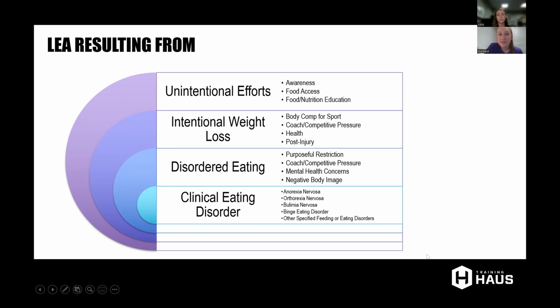And then there are other efforts that can blend into an intentional way to restrict our energy. And we want to be really aware of those too. Disordered eating, purposeful restriction, again, pressure that is intentional or not, other mental health concerns or negative body image start to tailor into some of our disordered eating practices we want to be aware of.